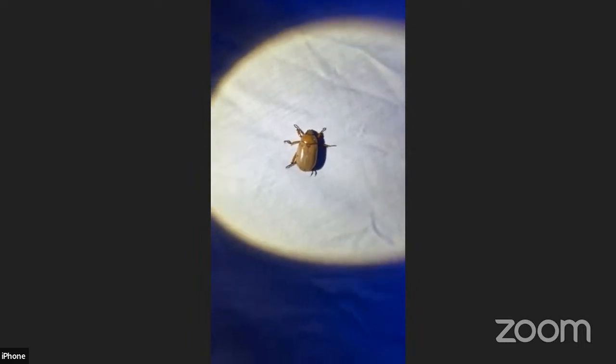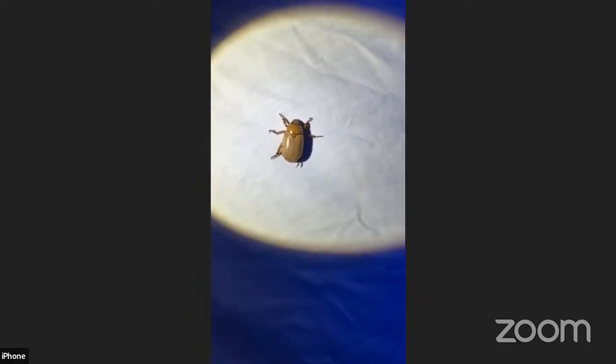And we've got another one of those grapevine beetles that Chris had, but you can see, oh, he tucked his antenna in. He had his little feathery antenna out for a moment, but now he's tucked them back in underneath his body.